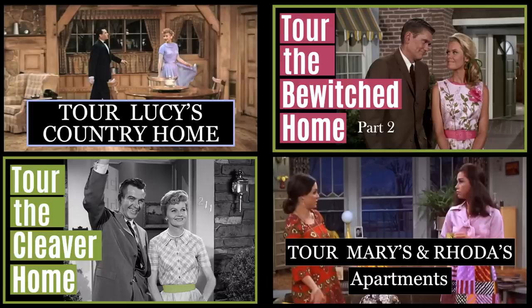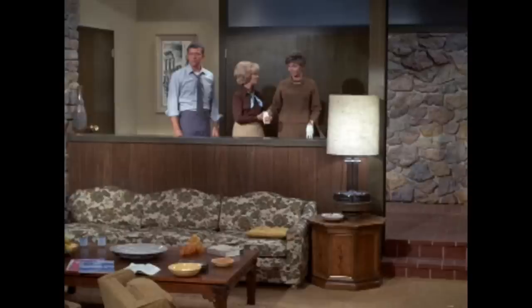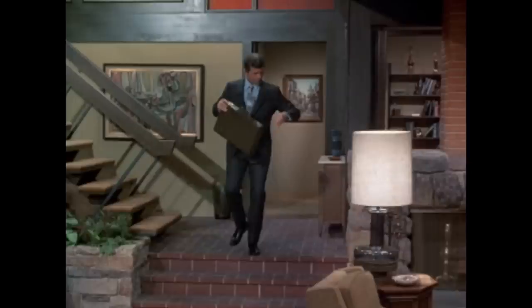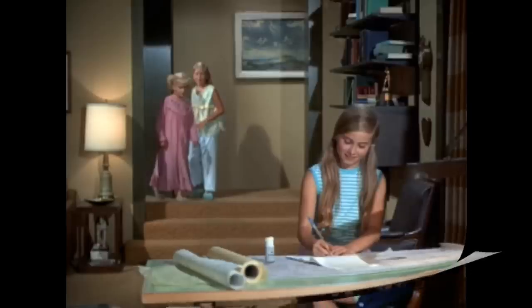What often makes TV homes so interesting, and part of the design magic of this home, are the different levels present within the structure. The Brady home is no exception. There are steps down from the entry into the living room, and then another set of steps up to the platform under the stairs, and then steps back down to enter the den.